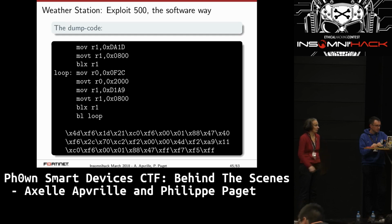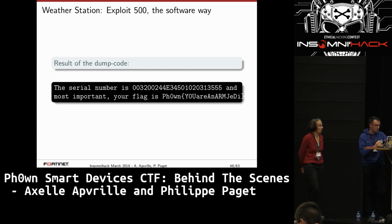About the dump code. The dump code was in fact simple. You just need to spot in the firmware where the serial number is computed and the flag is decoded. And then you just need to call this function. That's the first branch. And then the second branch is simply the printf function to print the buffer over the serial lines. And then you end in a dead loop, so you don't have timing issues. You have plenty of time to read what happened on the serial links. And when everything was well done, you have the serial number of the STM32. It's a real one. And then you have the flag just after.